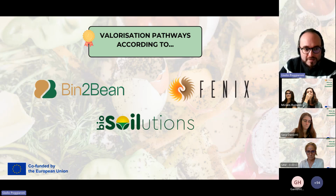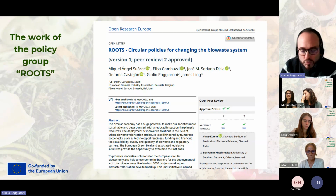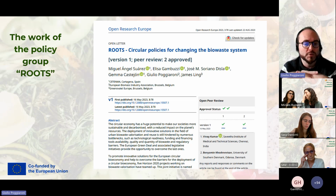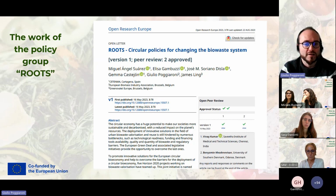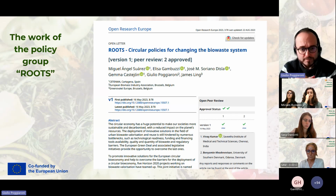One last comment is about the ROOTS group, because some of our organizations involved in the three projects were in the past involved in the Horizon 2020 project that already worked on the valorization of biowaste and how policy could meet these new opportunities arising from technologies and valorization pathways being developed.